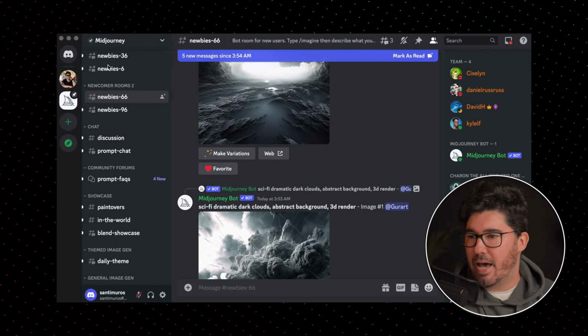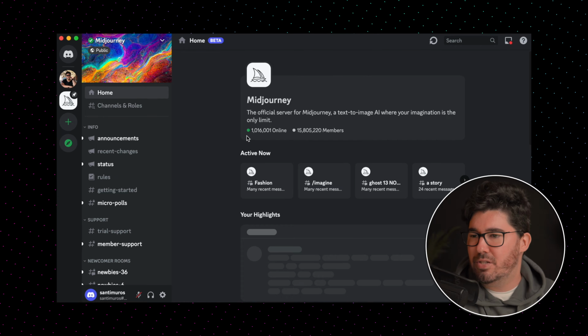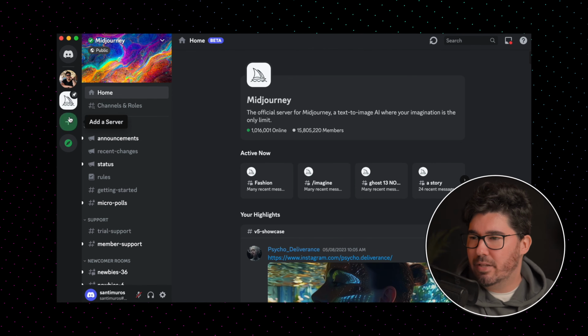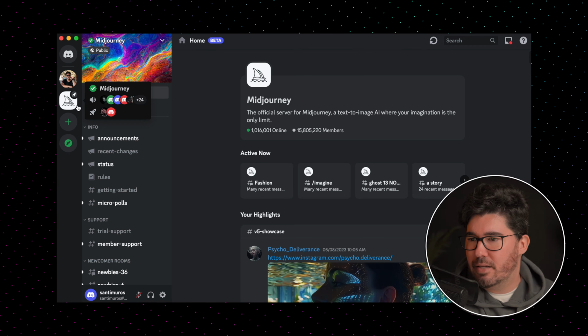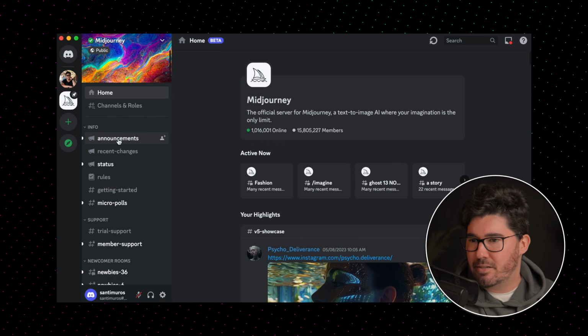Now, this is the Discord app. It's actually quite simple to use, and I'm going to show you how to optimize it to work most efficiently for our print-on-demand image generation. So as you can see on the left side of the app, you'll find the different servers you're in. Within Midjourney server, we will find all the active channels and threads at the moment.